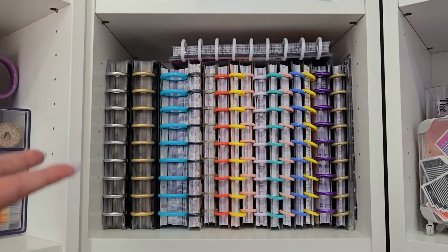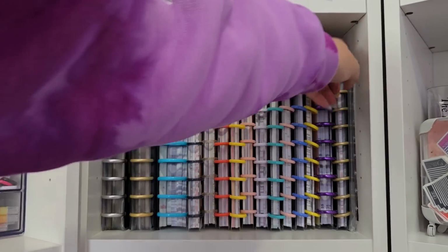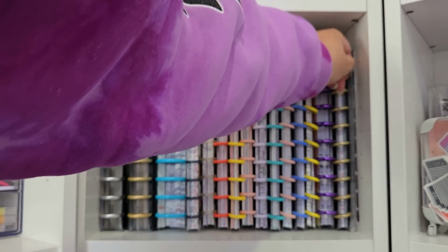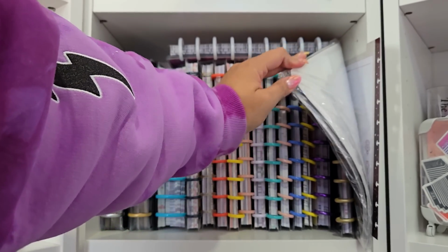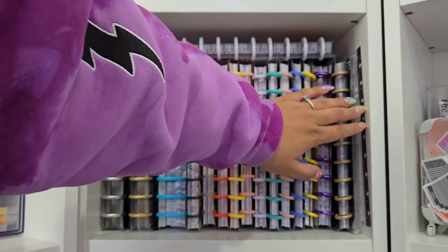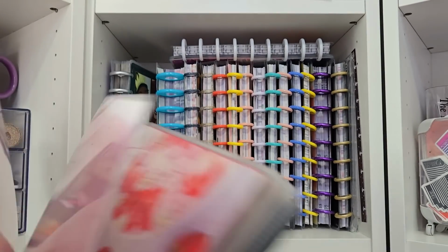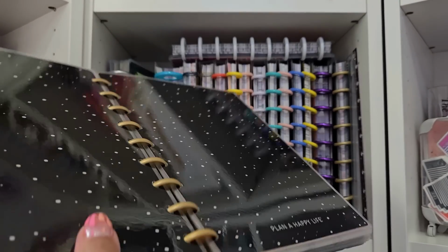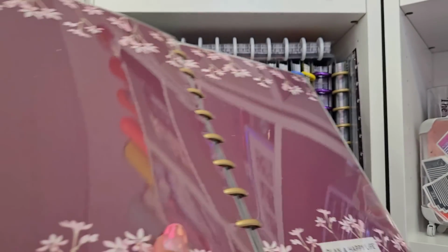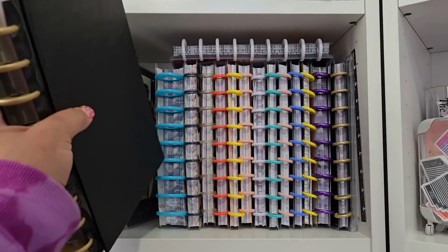So then I got rid of the paper, destashed it to people. So all of these are notebooks. There's a couple of accessory things, classic size. These are the clear classic size sleeves. And then I have my covers, my storage of just random miscellaneous covers that I love on here. And I have two of those because apparently I'm obsessed with covers.